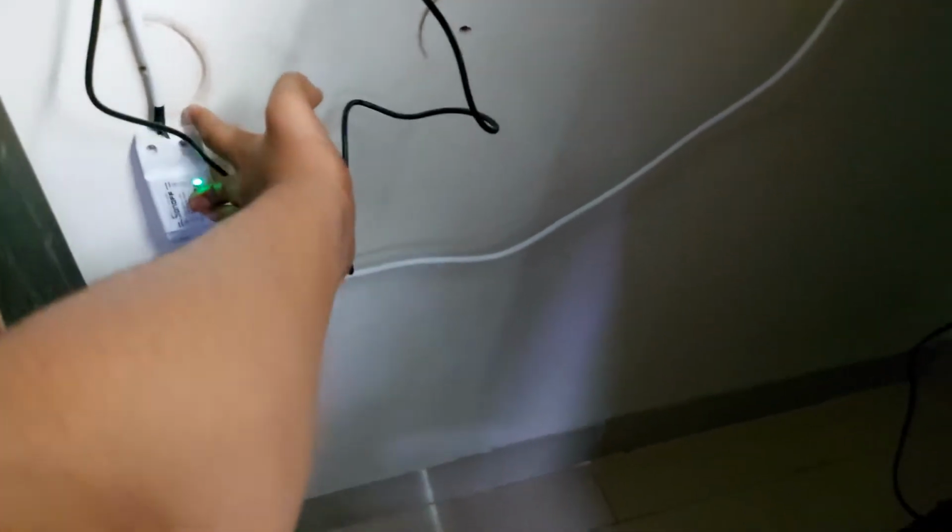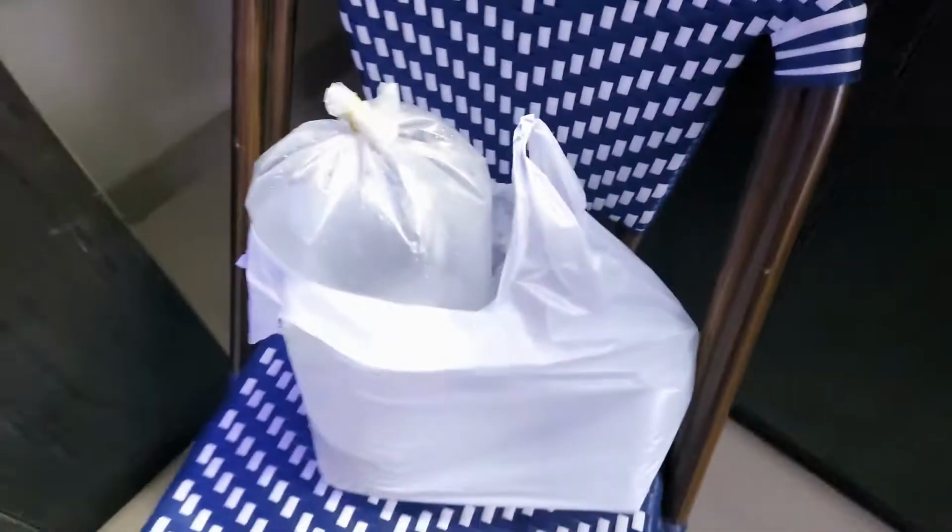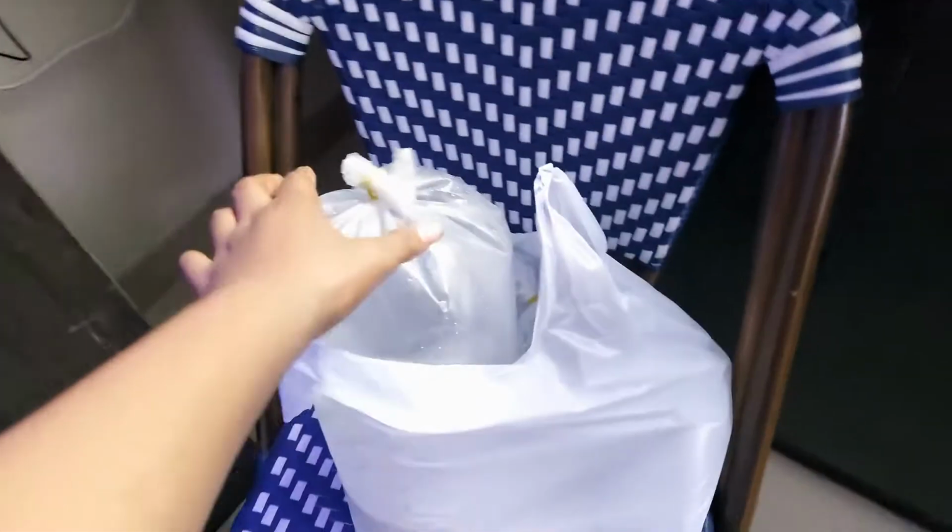The light went out. Wi-Fi switches, they're a lifesaver. Sorry, I have all my aquarium set on timers. But anyway, let's unbox these fish.